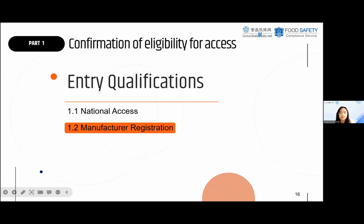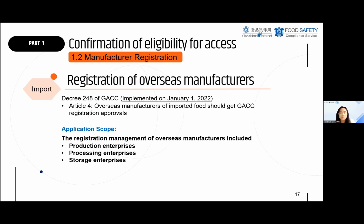Now let's turn to the next page, 1.2 manufacturer registration. In China, the GACC issued the specialized regulation Decree 248 in 2021, and Article 4 indicates that overseas manufacturers seeking to export to China must obtain the GACC registration approval. It also requires that overseas production, processing, and storage manufacturers exporting food to China must be registered.